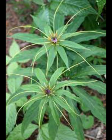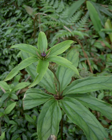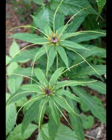And the best collection time for its rhizomes is July to September.